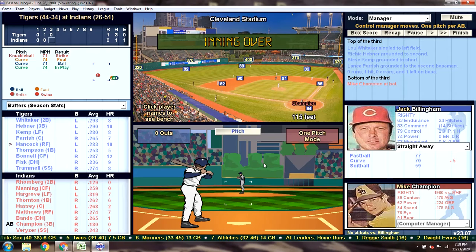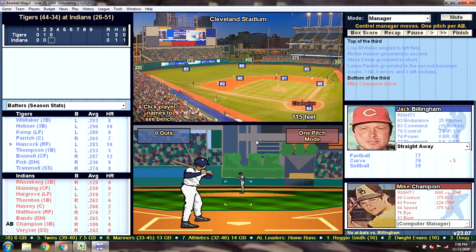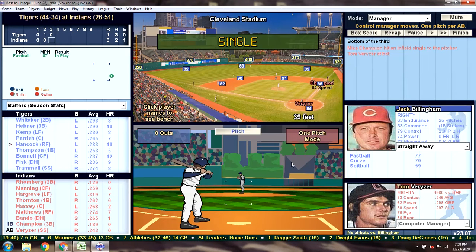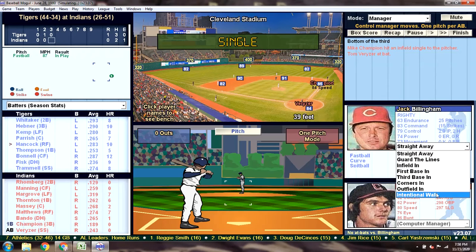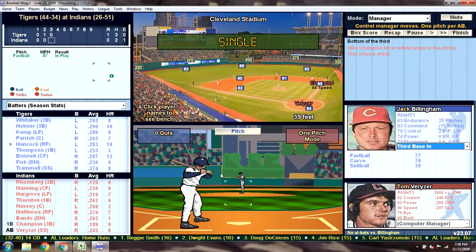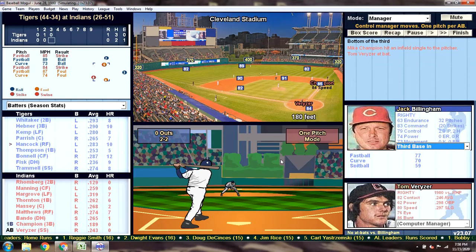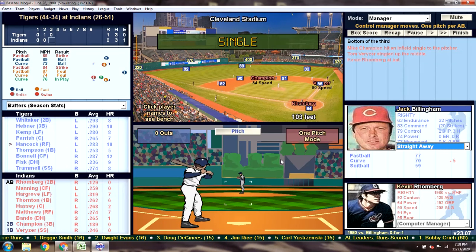Champion playing third base, which is where Toby Harrah was playing before he got traded last week. And Champion's going to get an infield single back toward the pitcher's mound. And that's the second hit of the game for the Indians. I'm going to pull the third baseman in, Hebner, just in case Verizor tries to bunt. And instead, he's going to single up the middle. Champion stops at second base, and the Indians have a little rally going. First and second, nobody out.